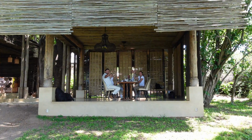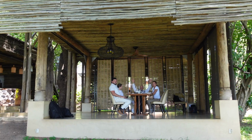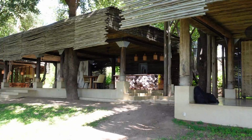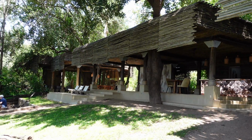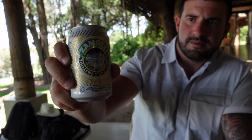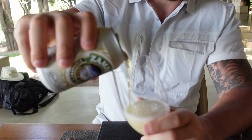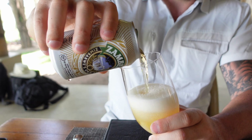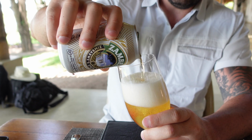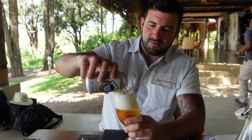Here's the fam! Having our first lunch. Welcome to Matetse. We're here on the mighty Zambezi River in Zimbabwe. It's a Zambezi beer. Amazing. Okay, pour it up. Perfect. Gotta let it foam. Beautiful. That's a really good foam. Half and half. The perfect pour.